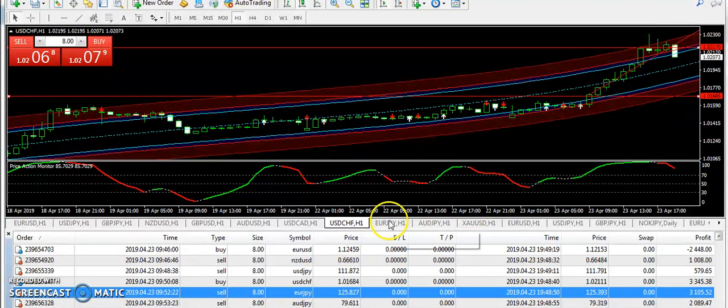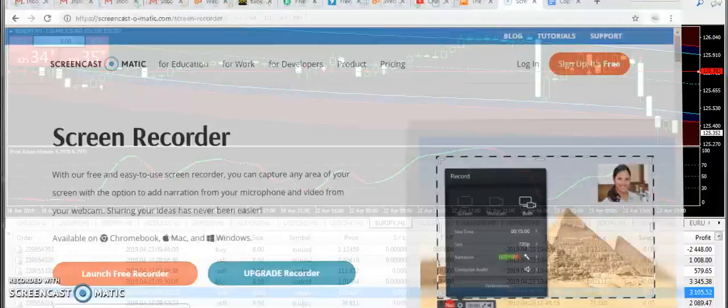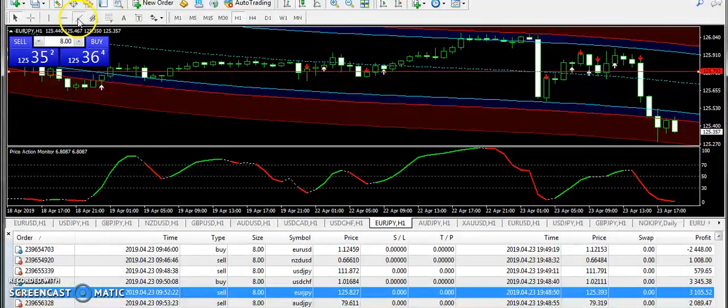Okay, now let's talk about the EURJPY. A strong trade is taken on EURJPY today with a bearish expectation from 125792 and 125108 is the target price. However, you can see we already have a big drop on EURJPY. The market has taken a smaller U-turn, and then finally the scalper has provided us with a sell signal, and then the market went down.